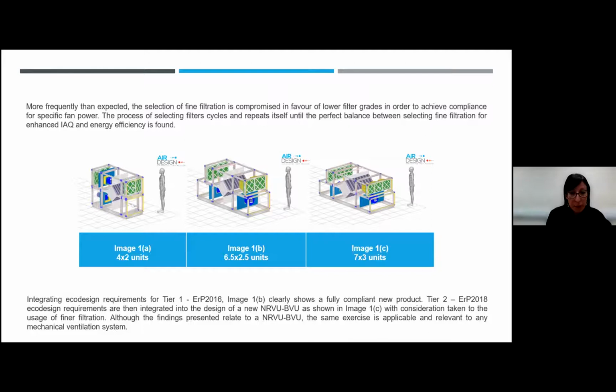So I'm just using this grid to give you a visual representation of how they had to change to incorporate these changes driven by regulations. On tier one, we're now saying that the efficiency level of that component now needs to be a minimum of 67%. So my footprint starts to increase, okay? On top of that, I've got requirements for specific fan powers. So my velocities through the unit have to reduce. There's no other way of achieving this.